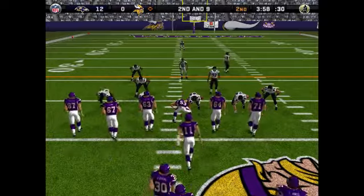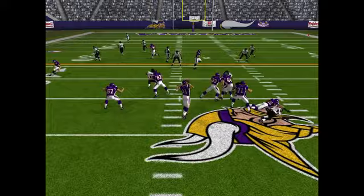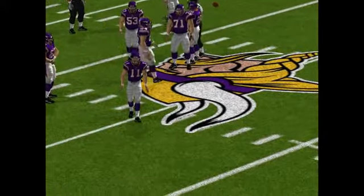Second and nine coming up here. The visiting team lines up in a 4-3 with the pass knocked away. It'll be third down after they fail to complete that short attempt.